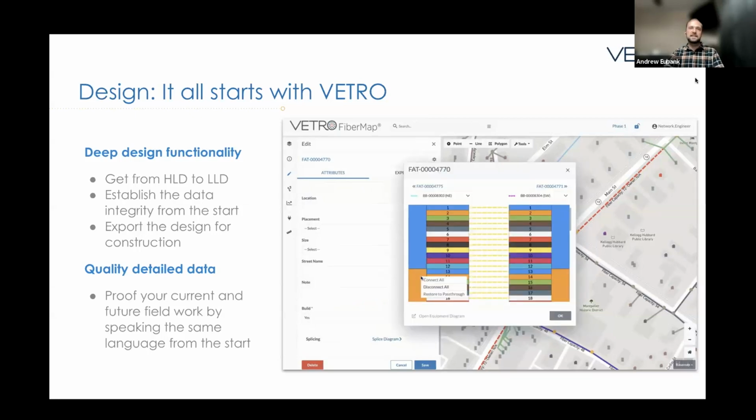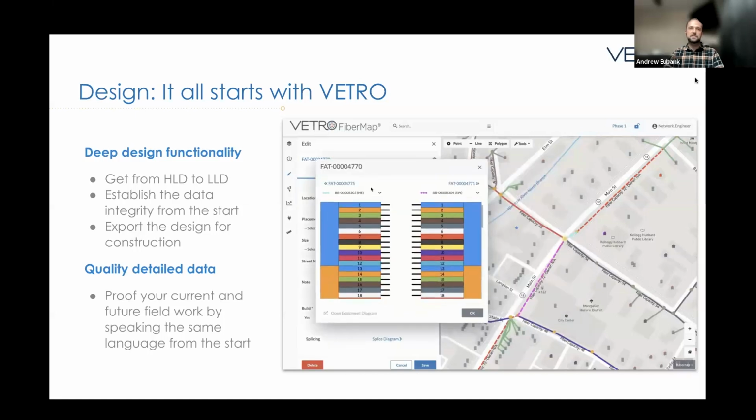You can speak confidently and quickly to where services are and will be, choose to target particular areas for sales or marketing, and share statuses on a project with a simple shared view to your stakeholders. By starting with VETRO first, you've established the language you'll use for your entire life cycle of your infrastructure and set the groundwork up for major success.